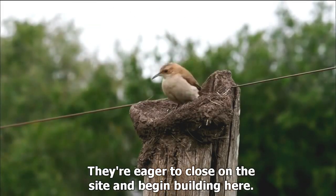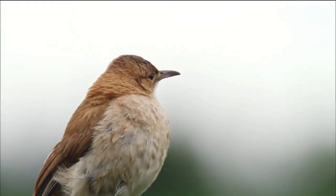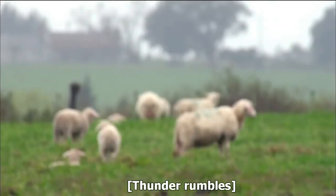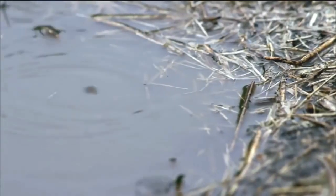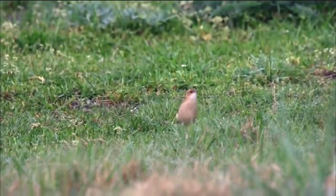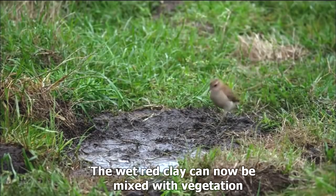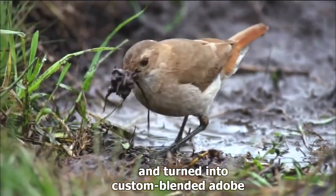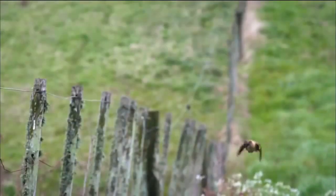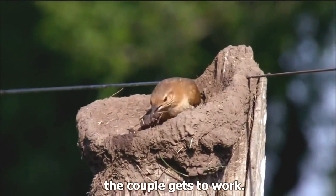They're eager to close on the site and begin building here. All they need is a slight assist from the weather. Essential for builders who work with mud. The wet red clay can now be mixed with vegetation and turned into custom blended adobe they are skilled at shaping. Facing more than a month of construction, the couple gets to work.